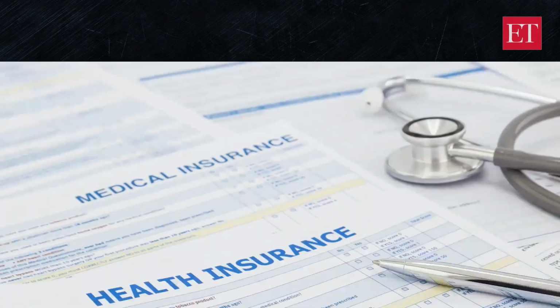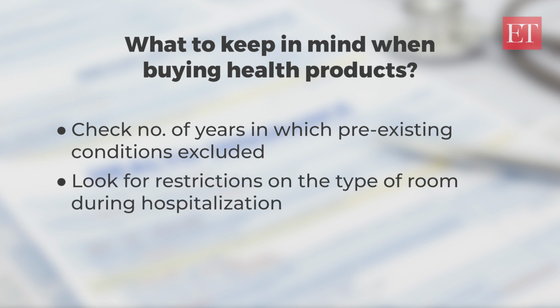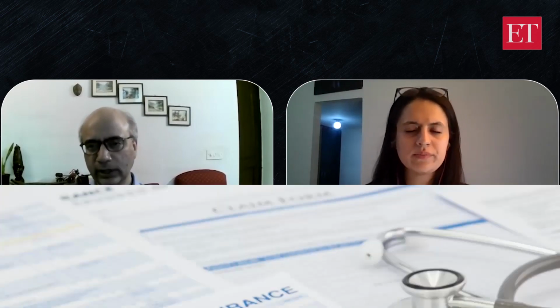So in the product features, the two main things you should look for are the number of years that pre-existing conditions are excluded. It can't be more than 4, and it's generally not less than 1. But the smaller the period, the better it is. So that's a question you should ask. And the second thing is that some insurances put a restriction on the room that you can stay in when you're hospitalized. I think you should take the insurances which don't put a restriction, and that you can go and get hospitalized in any single room of your choice. So these are two things to look on product.